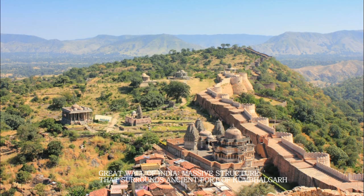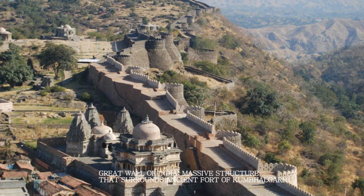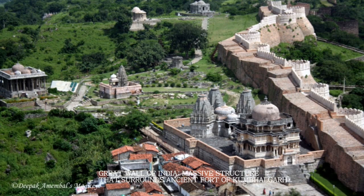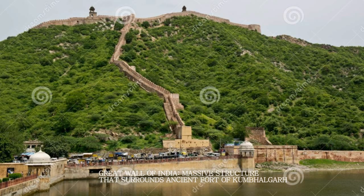Great Wall of India. The fort is constructed on the topmost ridges around 1,914 meters above sea level. The fortifications of the fort extend to a length of 36 kilometers, and this fact has put the fort in the international records. It is stated to be the second longest wall in the world, after the Great Wall of China.